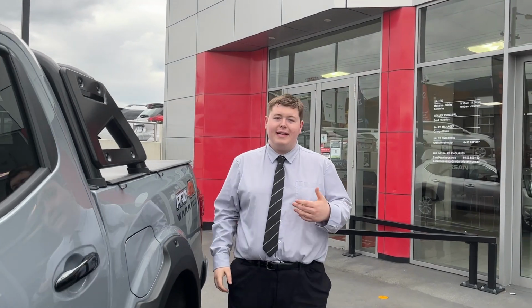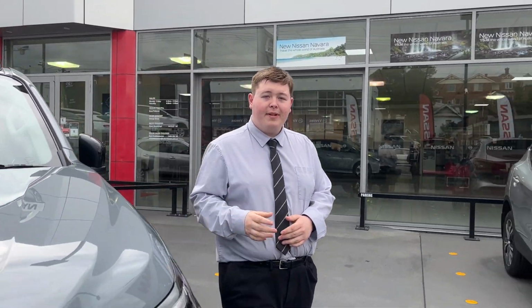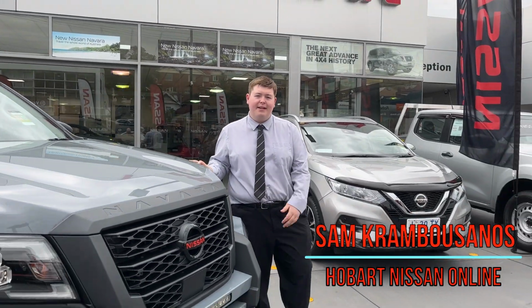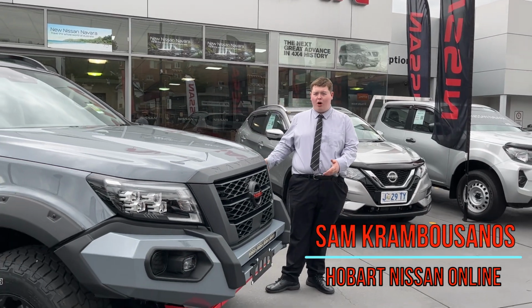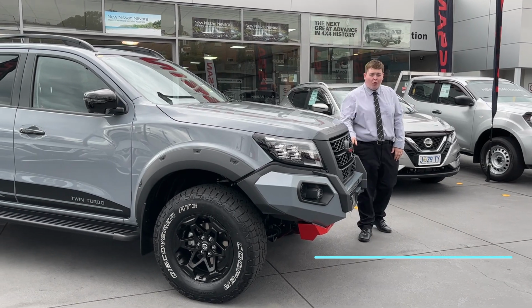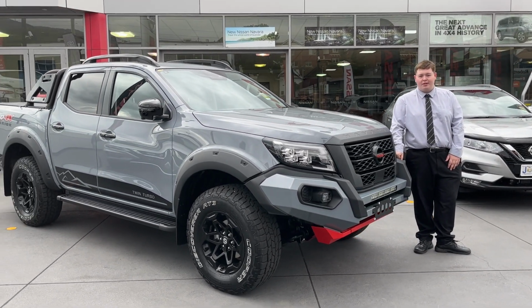The all-new Nissan Navara Pro-4X Warrior is finally here in Australia. Premcar Australia have taken a normal Pro-4X Navara and converted it into the ultimate off-road machine. With suspension tweaks and bull bars, there's much more about this car than just looks.